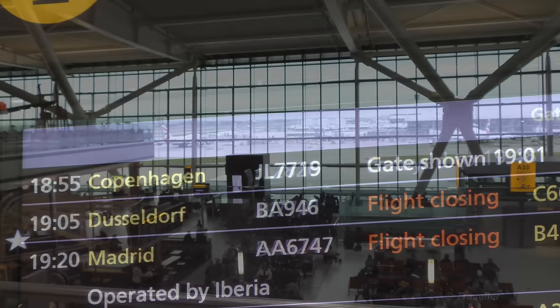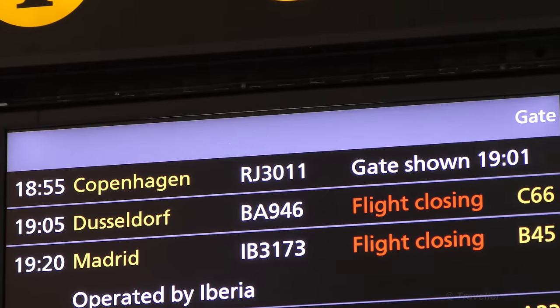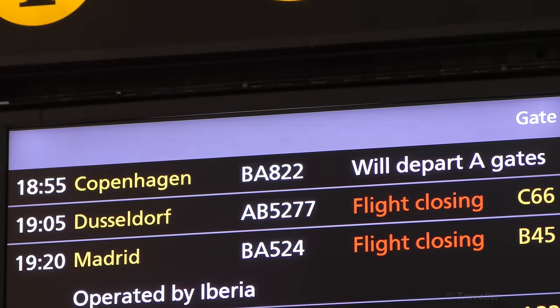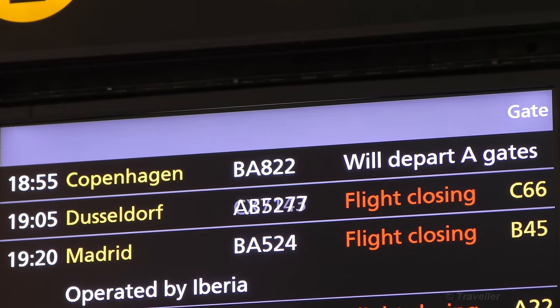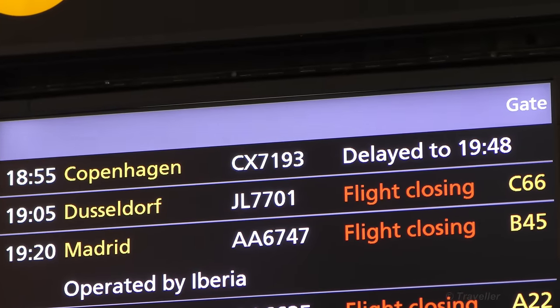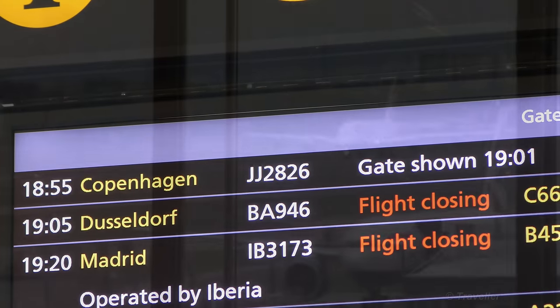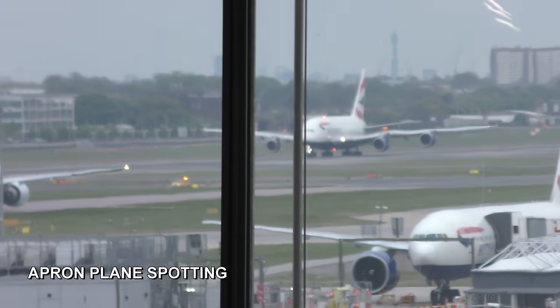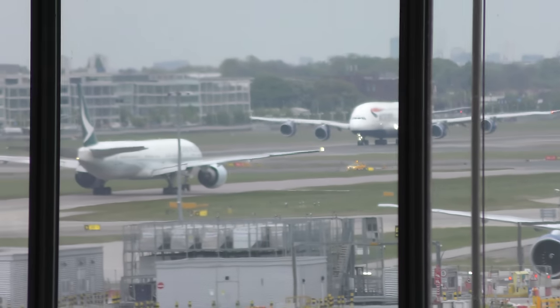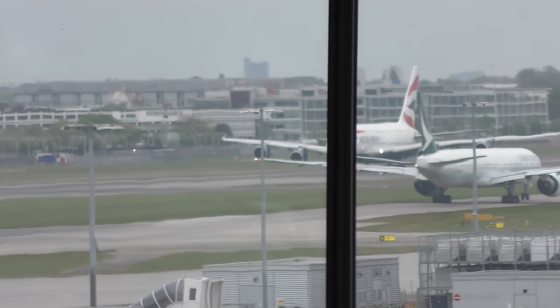Very good. So as we mentioned before, our flight is delayed. It departs from A gates. But we don't know yet. No, we're leaving at 7:48 p.m. Here we have the British Airways A380 on its way. And it looks like an A380 is landing just behind it.